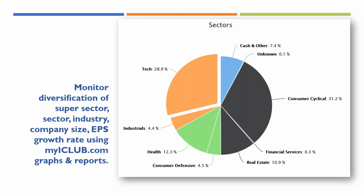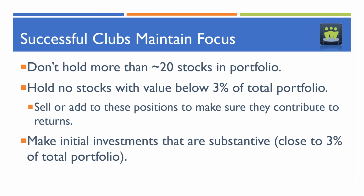You don't even have to look at the numbers to know this club has a lot of holdings in the consumer cyclical super sector and much fewer holdings in the consumer defensive sector. When we're experiencing economic hard times, that would cause this portfolio potentially to not perform as well if there were a higher level of consumer defensive stocks in the portfolio.